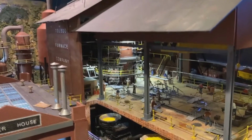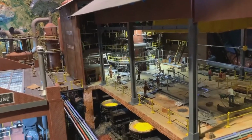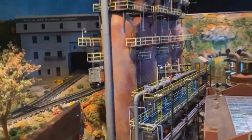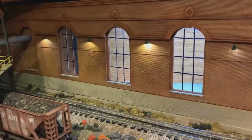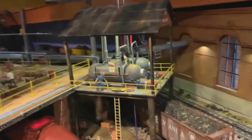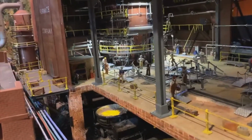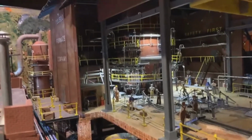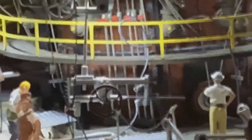When I say complex, I'm talking about various operations: the blast furnace house, the blower house, the stove complexes, the gas cleaning complexes, and the powerhouse. Let's start with the blast furnace. First of all, this is a 148 O-scale blast furnace, Ohio furnace type. What I've done is detailed the furnace significantly.